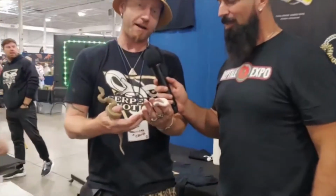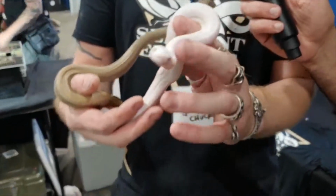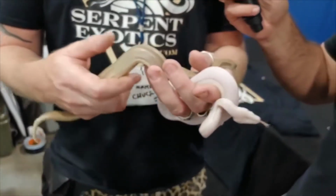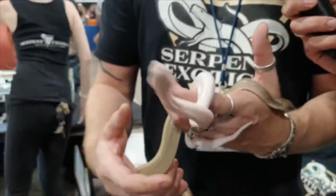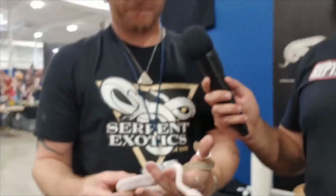I've got a Super Fire Diamond, possible hypo, which is a pretty rare snake right now in Canada, and a Sterling Boa, possible het-vpi. Very cool snakes. These are my two favorite morphs produced this year. Now, are these up for sale or are these just to show? These two are actually for sale.